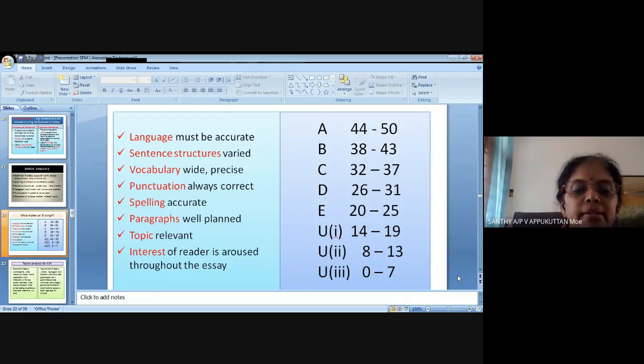Topic must be relevant, and the interest of the reader should be aroused. That means the reader must read one paragraph and be eager to read the next paragraph until the end, to see how the story ends. Wow, that will definitely be an essay which is authentic. What is authentic? Asli, your own essay. It's not something very predictable, very normal. Cliche, cannot. So it must be something authentic, your own experience. You write essays based on your own experience. That will fetch a lot of marks because no one person's life is the same as another's. That kind of essay will get high marks. Okay, all right, next.